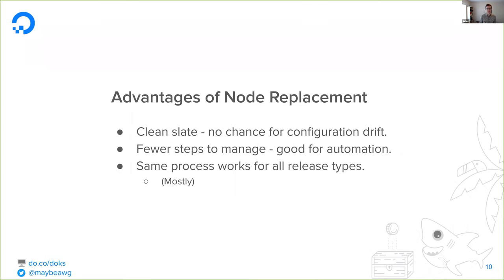So the reasons we chose to do it that way are that there are a bunch of advantages. First off, if you upgrade by node replacement, then every node in the upgraded cluster is a clean slate. There's no chance that there was a customization made to that node that's going to persist across an upgrade and cause a problem in the new version. You know exactly what to expect on a node when it's been upgraded. And this is particularly important if you're managing lots of clusters. You want to know exactly what's going to be there, and you don't want to have to deal with all of the various customizations you can make to a worker node. You want it to really be predictable.